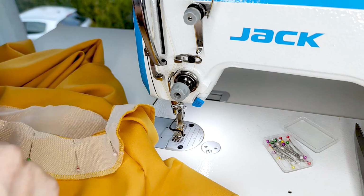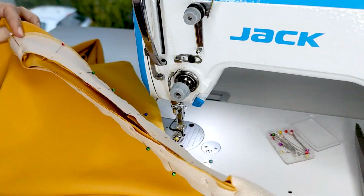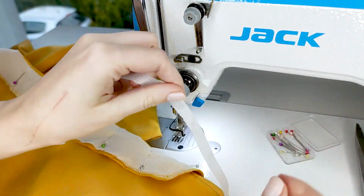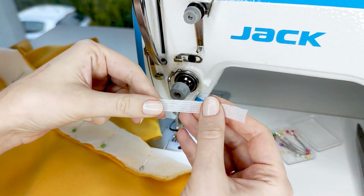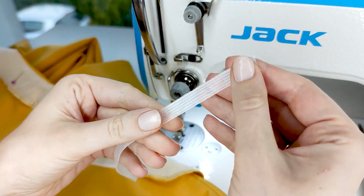And pin all around the neckband. Now that the entire neckband is pinned, I want you to take the fusible interfacing strap. It should be about 1 centimeter in width and a bit longer than your neckline, so it looks like this.